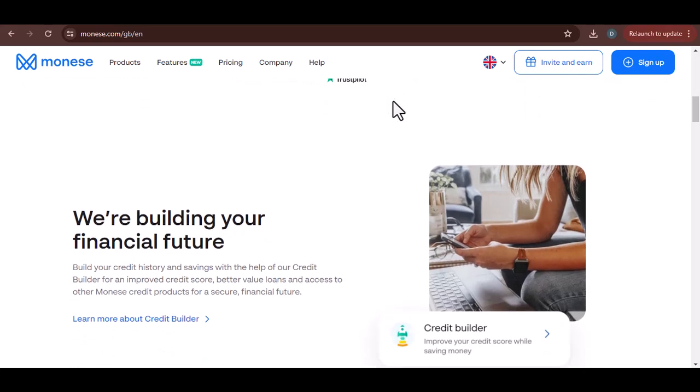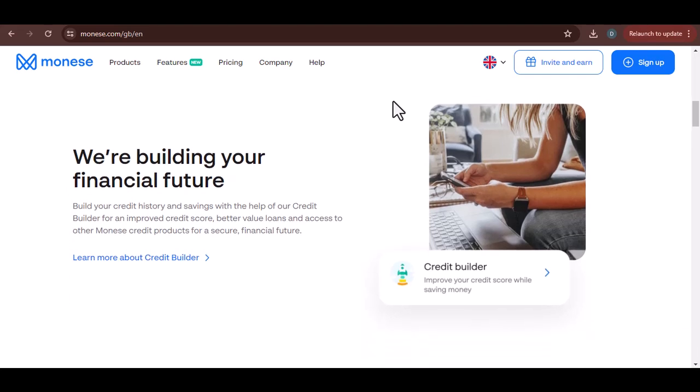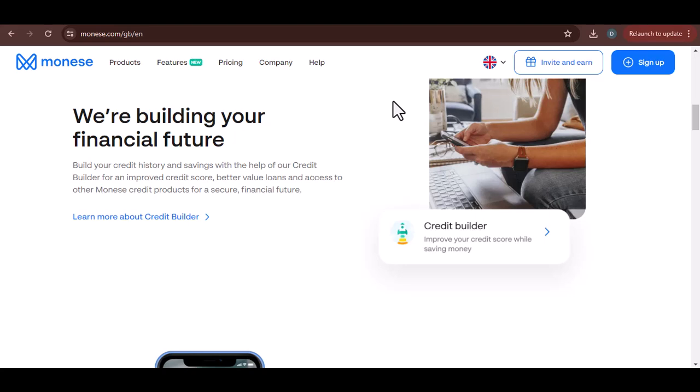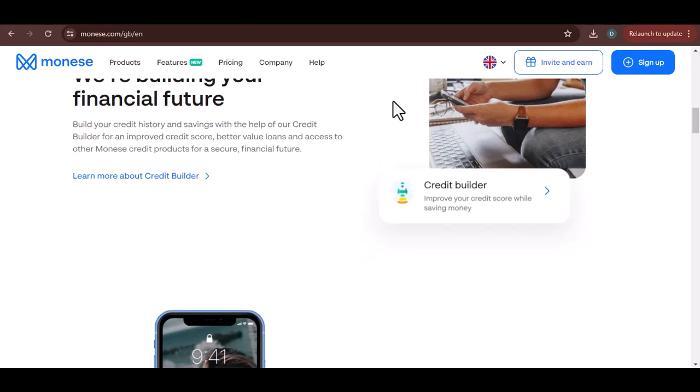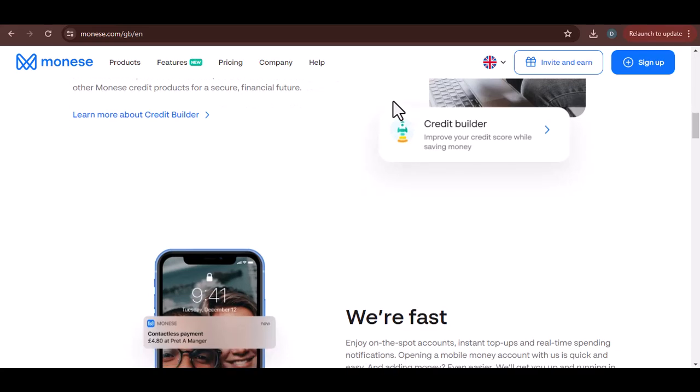Let's start with the most common type of transaction, person-to-person payments. If you're sending money to another Monese user, you're in luck. These transfers are usually instant. That means as soon as you hit send, the money is available to the recipient. It's like digital magic. But what if you're sending money to someone who doesn't use Monese?